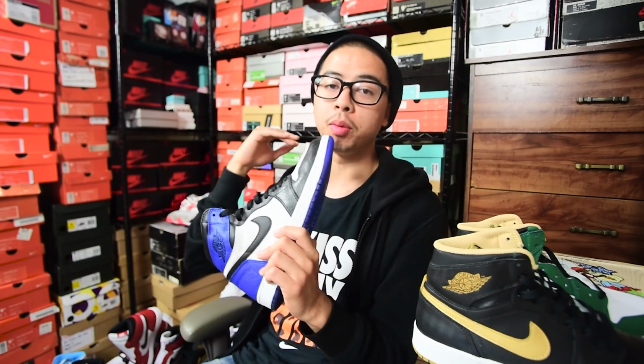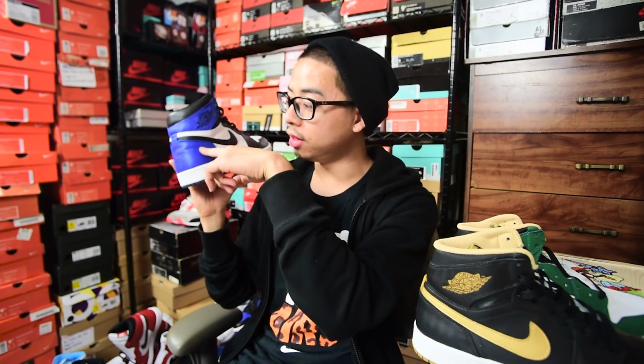I'm not the first person who did this, I'm not the last, but this is why I did it: I'm not gonna pay X amount of money for the pair of the Fragments, so why not custom it yourself? Now, don't get me wrong, there's nothing wrong with people paying X amount of dollars for the actual pair. I just think it's a good colorway. If it didn't have that stamp and it wasn't a collabo, it wouldn't be as hyped or priced as it is. So I just said, well, I'm gonna custom a pair because I don't feel like paying that price. So yeah, custom laser Fragment Ones.